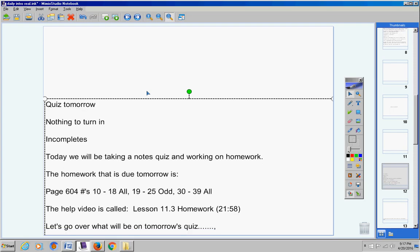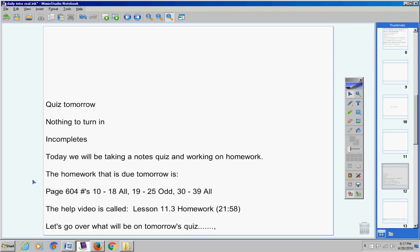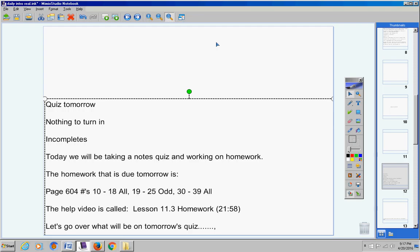Let's go over what will be on tomorrow's quiz. It's really quite simple. Are you ready? Are you listening? Study the homework assignment from tonight. So if you can work out all the problems on this assignment here, you'll be ready for your quiz tomorrow. I'm going to give you problems like these problems here on your quiz tomorrow. Got it? So that's what you need to study to be ready for your quiz tomorrow.